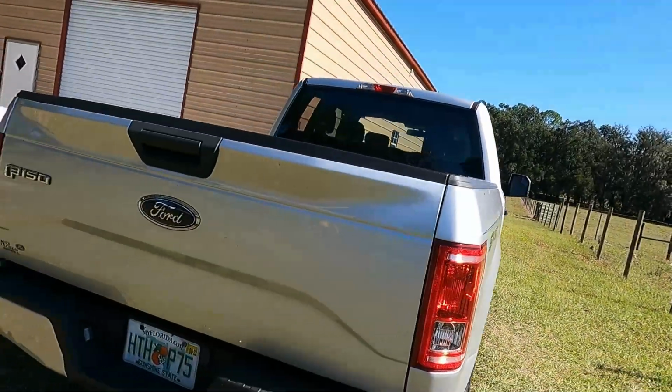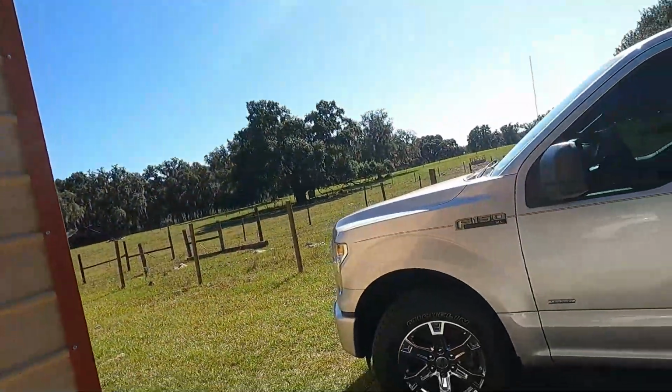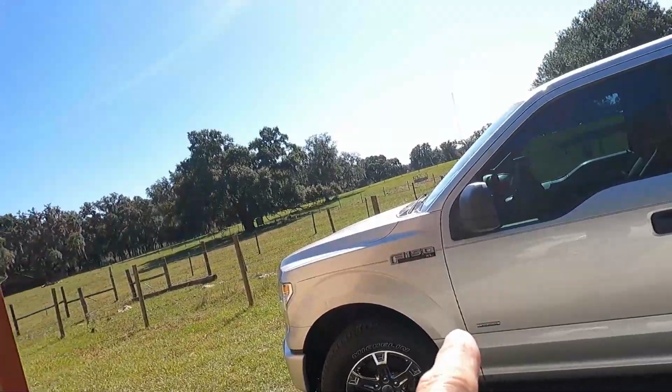The truck is in amazing condition for a 2015. The maintenance records were really good on it. It's got right at 90,000 miles on it. And this is the Ecoboost. It's got the 2.7 liter Ecoboost in it.